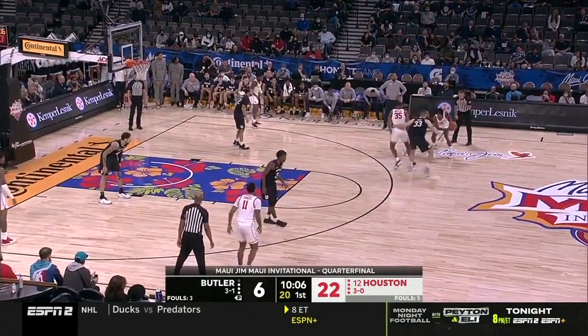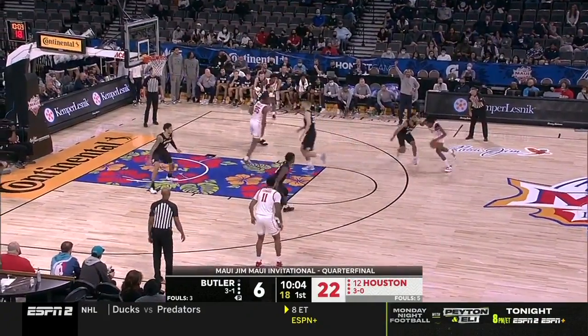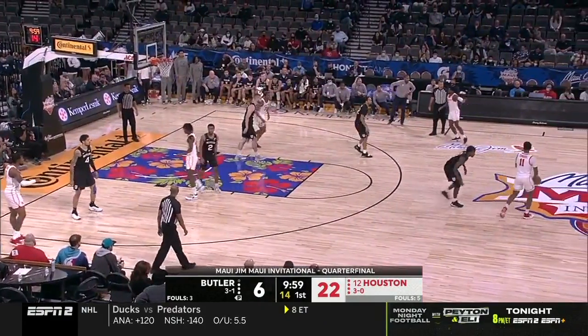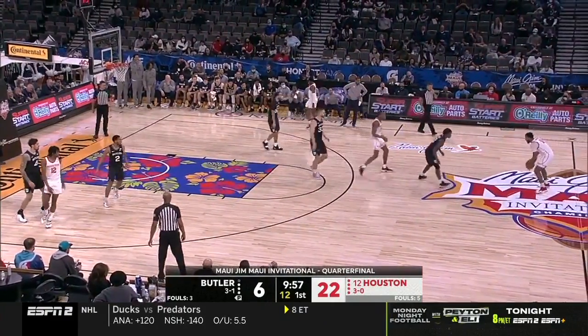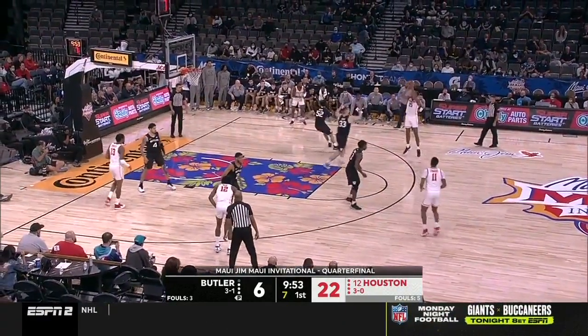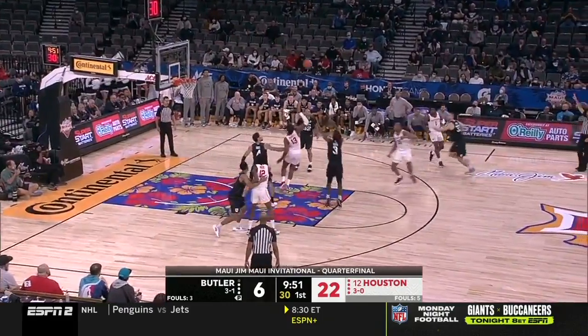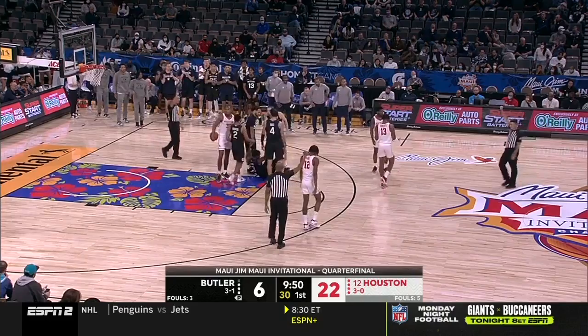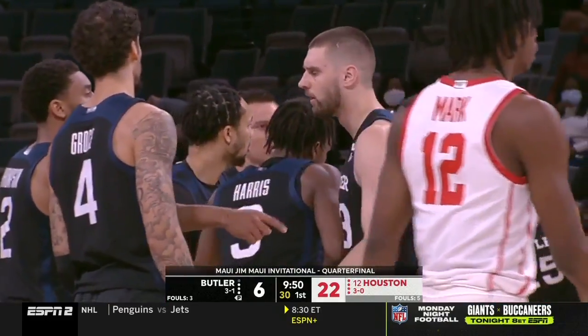6 different Cougars have scored already in the first 10 minutes of the game. Houston shooting 56%. Coming out for the high ball screen now. Edwards, who's an excellent offensive player, with the throwback. Boy, White just keeps getting the opening from three. Ooh, and a hard foul. If that's on Roberts, it's his second.